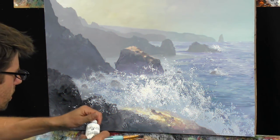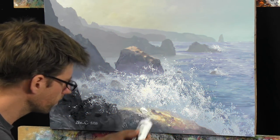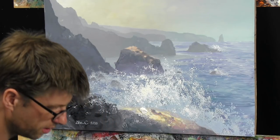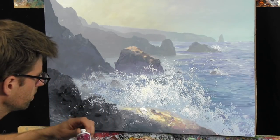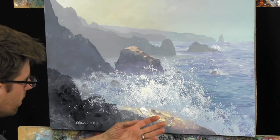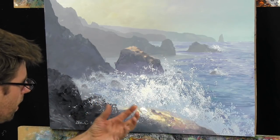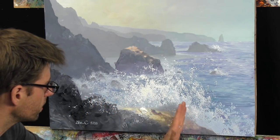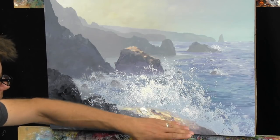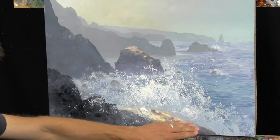Bye. The white is the color that I use the most, so I'll put that on here. And then a little bit of the others, and we'll see what happens. I think that it'll also help this rock to come forward and not look like sand if I define the shadow on this side.